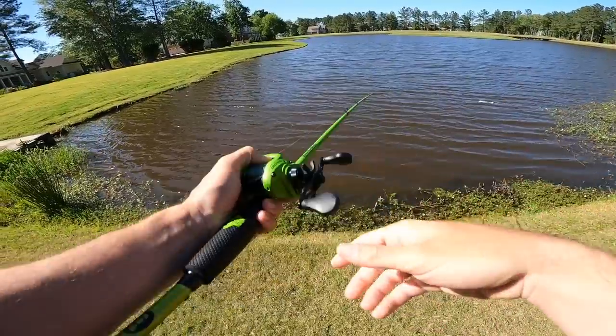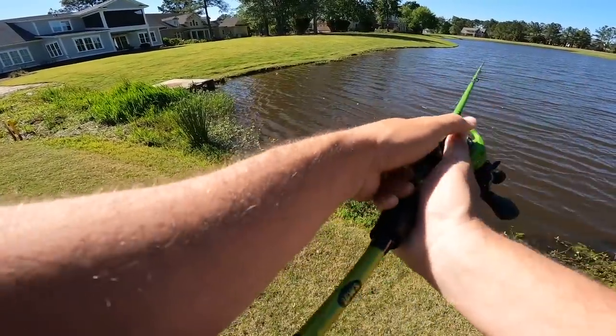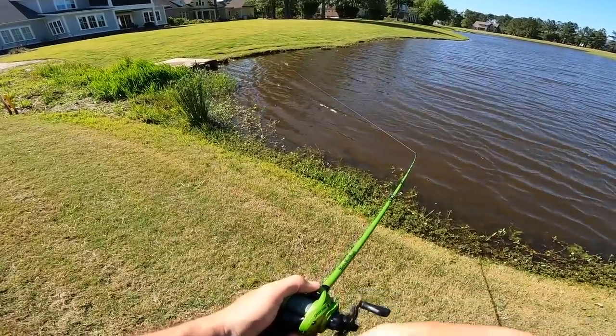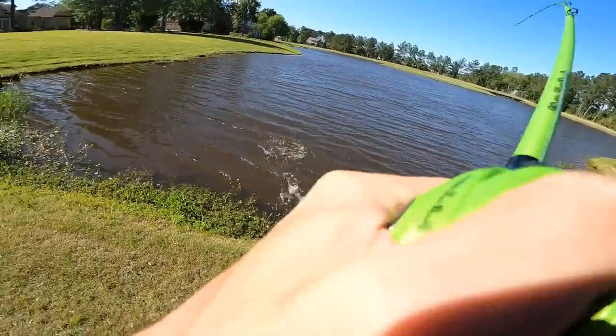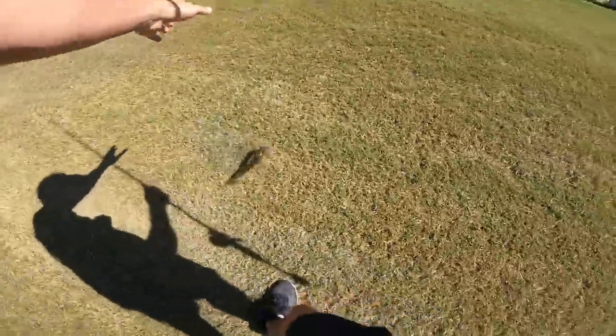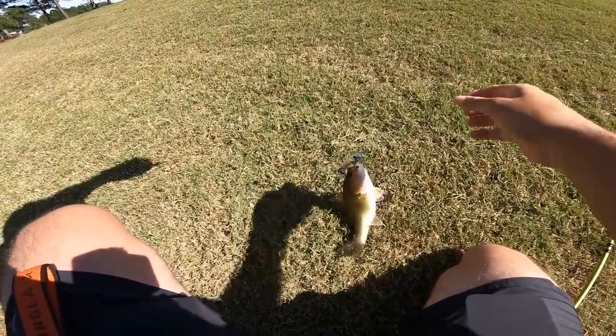A little windy today, but we're going to push through it. And hopefully we can catch some fish on topwater, guys. I'm excited about it. First cast. Unreal. I think it's going to be on, boys. Maybe this wind's going to help us.